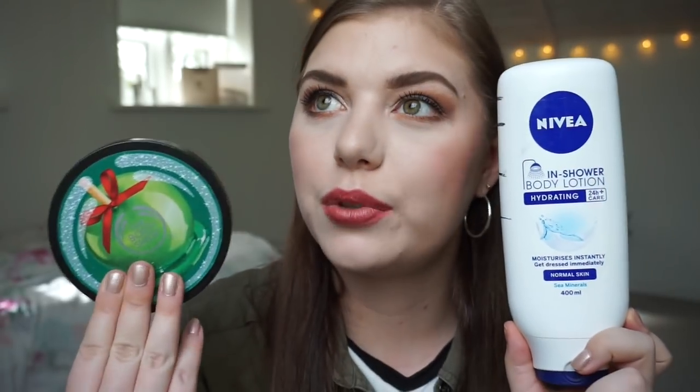This is my Nivea In Shower Body Lotion for normal skin. I love this stuff so much. If you are a lazy person like me and don't want to apply body lotion, this is amazing. I use this on my upper half of my body because that does not need a really, really hydrating body butter or body lotion. So I use this on my upper half, so my arms, my stomach and so on, and my back, because I don't like to put body lotion on my back anymore. Can't reach and it hurts. So I just do it in the shower, which is amazing.